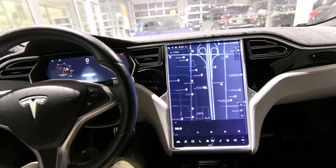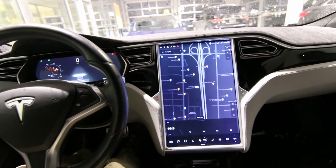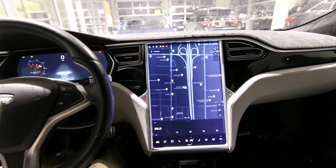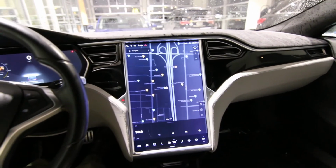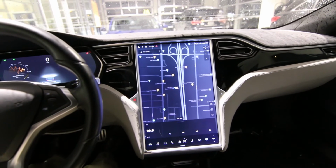In fact, I was reading an article about a P85D ready to hit about 1 million miles. Quite amazing. And then people say, oh, well, what if you do have to replace the battery? Like I saw this one thing on the news where this guy is upset about having to replace the battery in his Model S, so instead he decided to blow it up because it was $20,000 to replace the batteries.